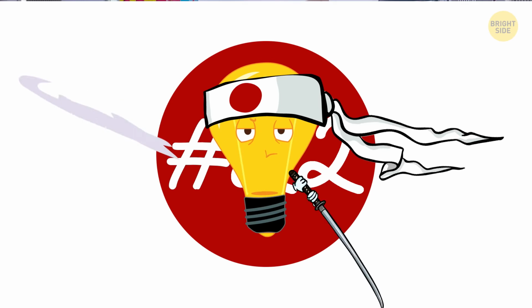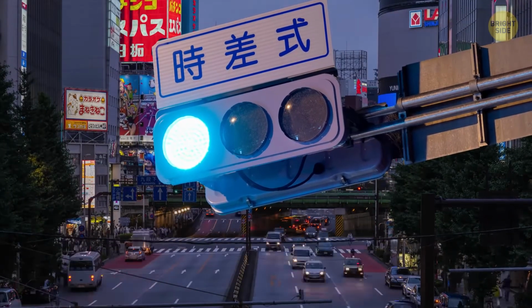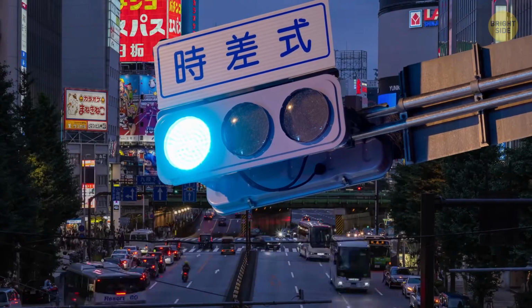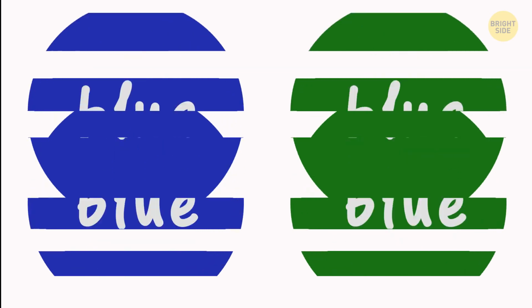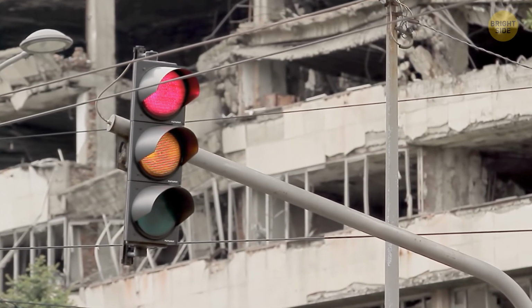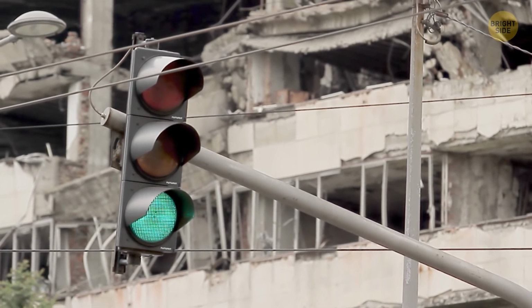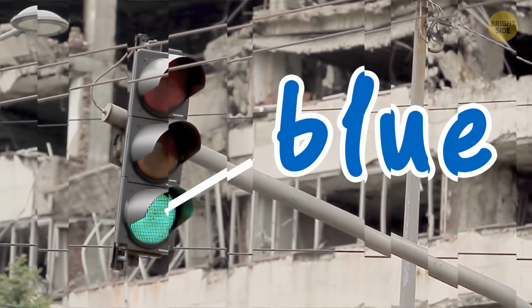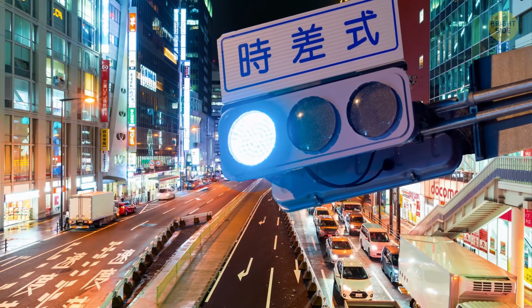22. Blue traffic light. They use a blue color instead of green for traffic lights. The reason for that hides in their language. Historically, there was only one word for both colors. When traffic lights first appeared in the country, they were as green as anywhere else, but that green color was still called blue. To make things right, the government decided to use the bluest shade of green possible.